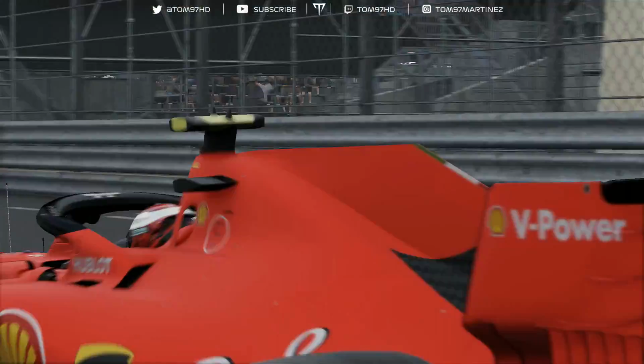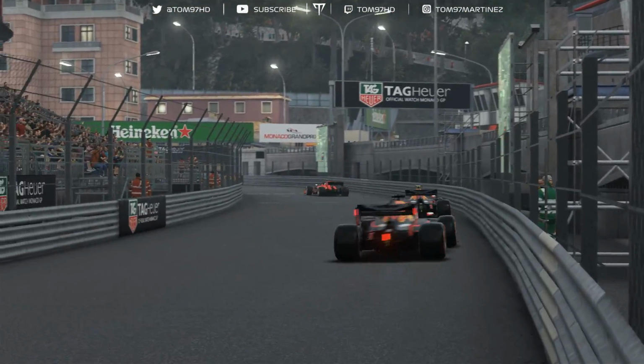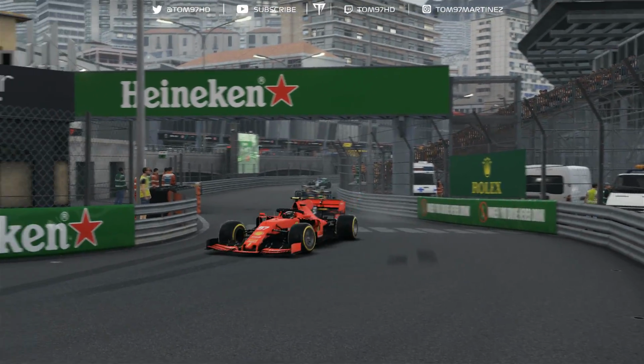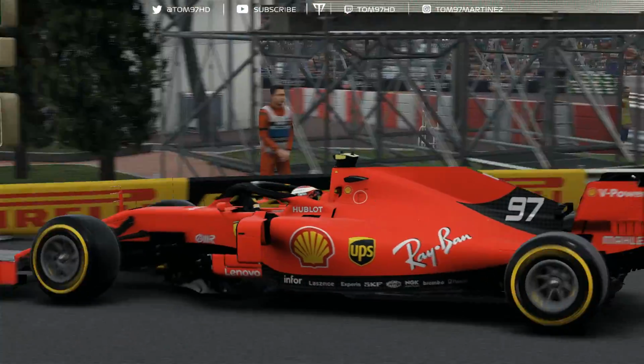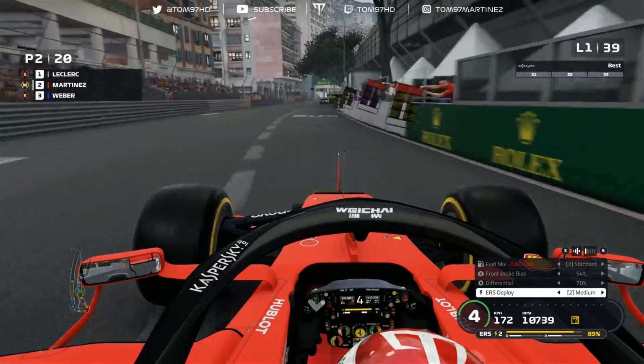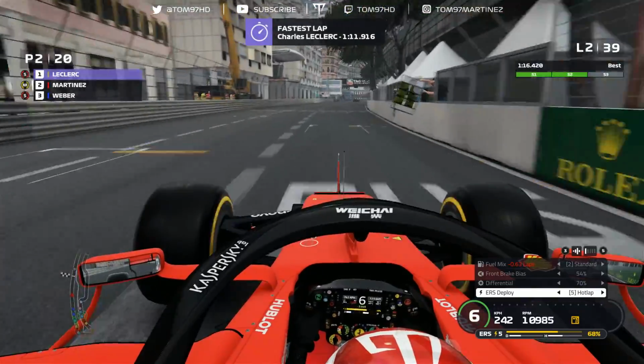Lap 1 comes to the end, and so far I'm going to consider that a relative success, because at least I've got both of the Red Bulls and Lewis behind me, which is good. Webber's currently P3, so as long as I take points off the Red Bulls this race, that's fine by me, so I don't mind losing a little bit to Leclerc, because he's not a direct threat. I feel like I've got pretty good pace so far.